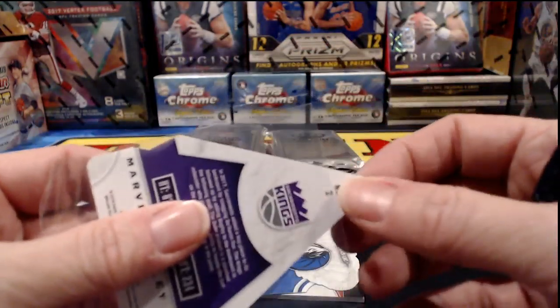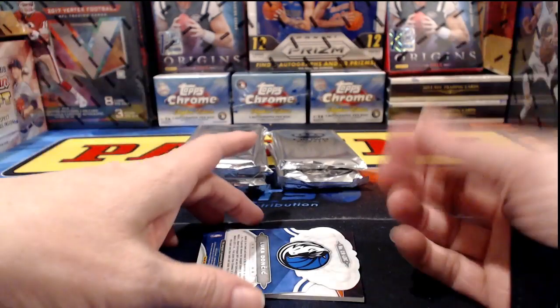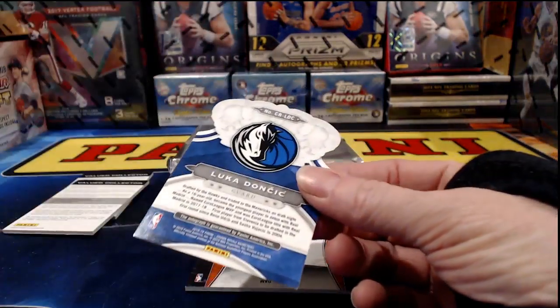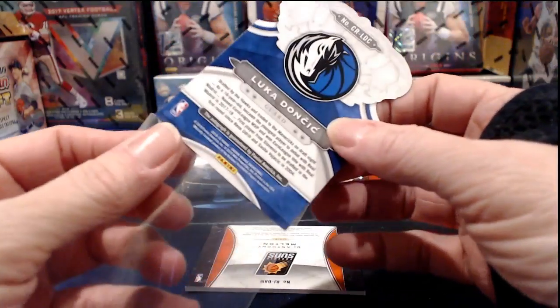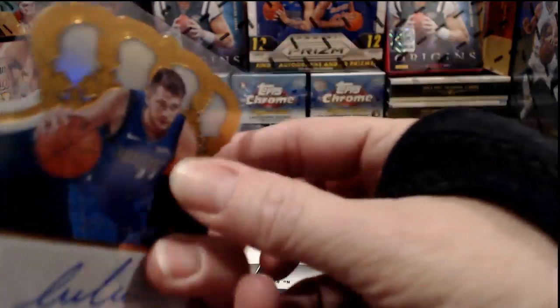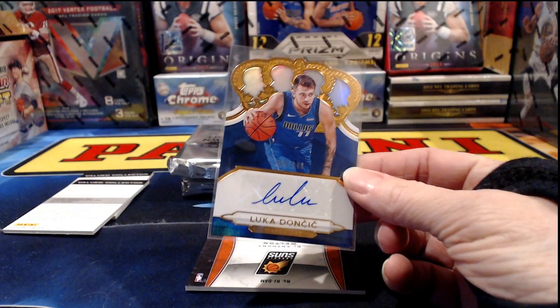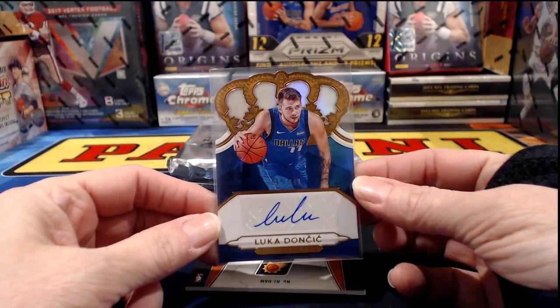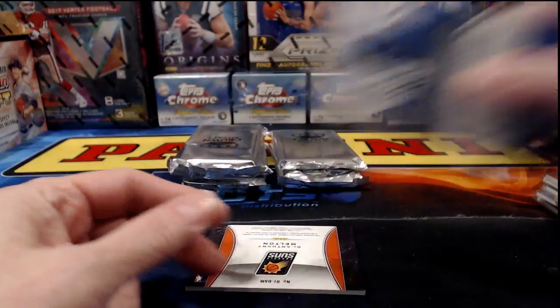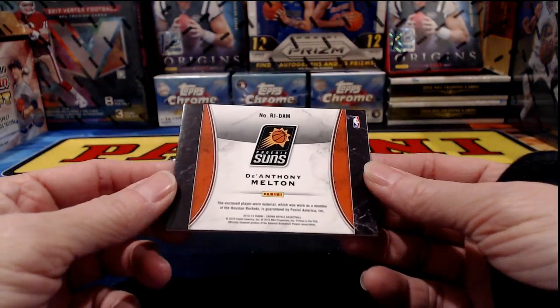Oh, Jordan, where are you? You're going to be happy. It's not exactly what you wanted, but you're still going to be happy. You got your Luka auto, man. I know it's not the silhouette you had hoped for, but look at that. There's your man. That's making it work for you right there. That is numbered to 149. Your man, Luka Doncic, comes out for the Dallas Mavericks.